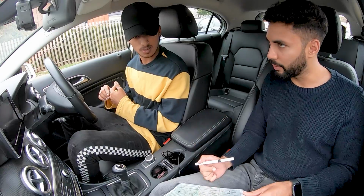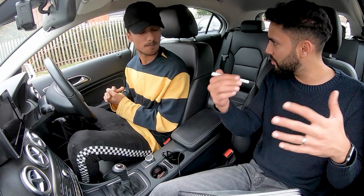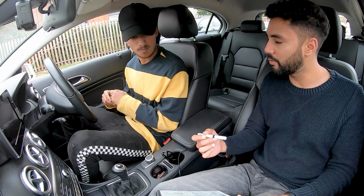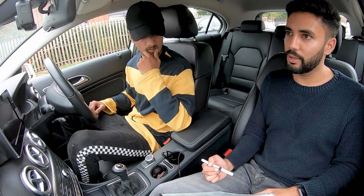Now we're not going to worry about the minors so much because there are some advisories in there which we're a little bit more strict on, so that you can work to not even get minors. But we're going to talk about the serious and dangerous mistakes. These would have applied in your real test. Okay, let's start with the first one.